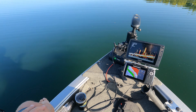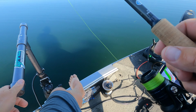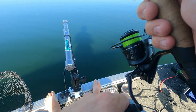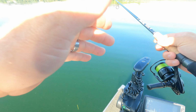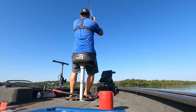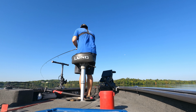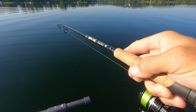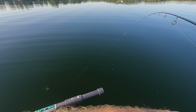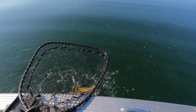There's a couple better marks, which appears to be some bait fish mixed in. There they are. That'll be good. We'll see, but that looks like what it looked like yesterday. There's a bite. Not a giant, but another quality fish for sure. Oh, it might go 20 inches, maybe 19.